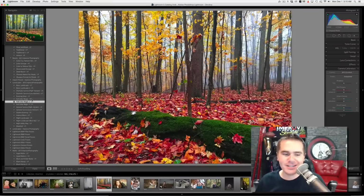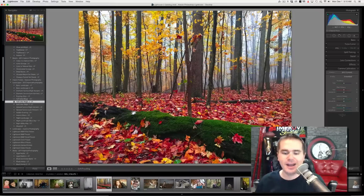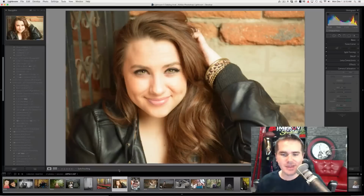Now, if you don't like that dramatic of an effect, no problem. Pick the one that's a little bit more subtle. But it's there if you choose it. And I think having that power in your toolkit is really fun.